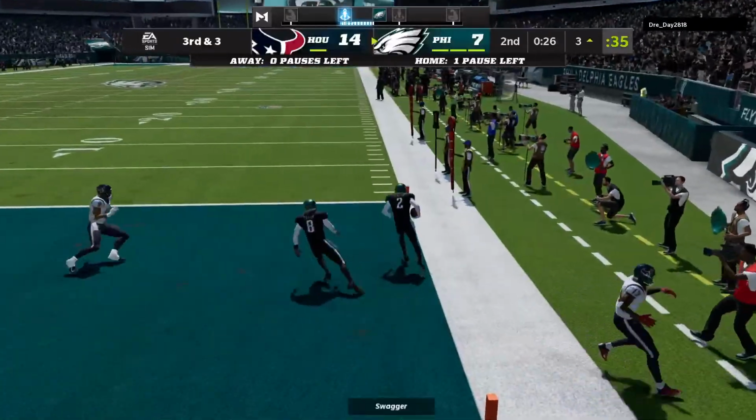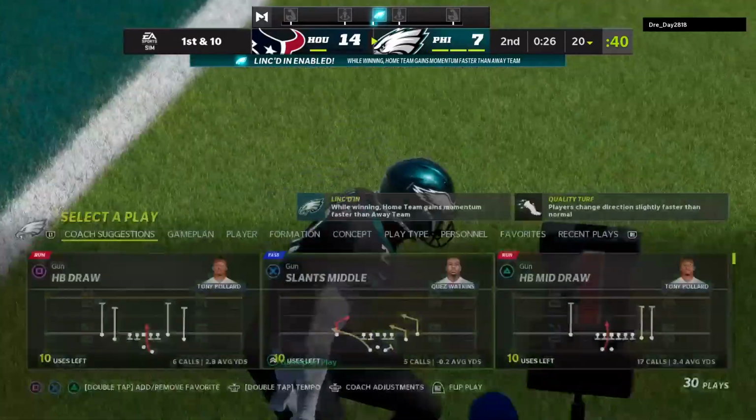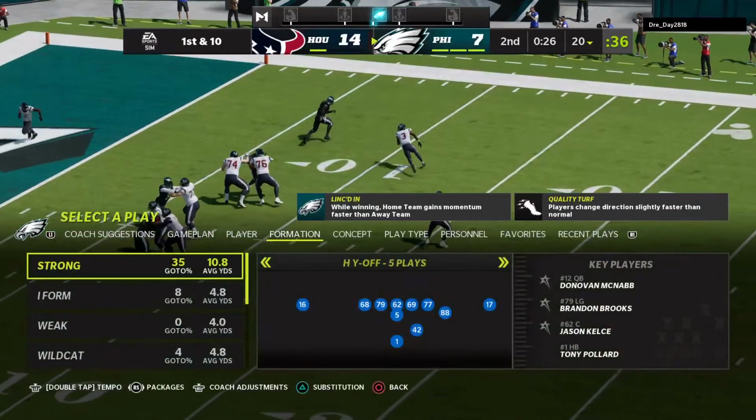And this is going to be intercepted. Darius Slay with a pick. And the Eagles are going to take possession here. It's a touchback, and they'll take over at the 20-yard line.